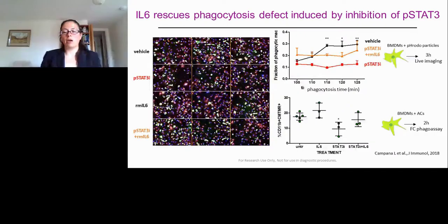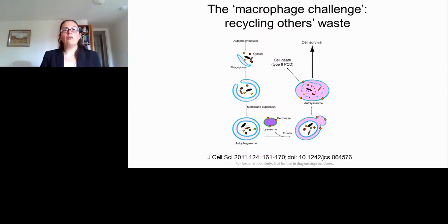At the time of the publication of this paper, however, we couldn't quite make out why phospho-STAT3 had these pro-phagocytic functions in macrophages. So moving forward in the project, we focused on what is a macrophage-unique challenge among all other cells in our body. Macrophages have to recycle a sheer amount of other cells' waste when they efferocytose them.